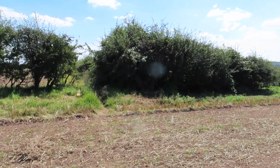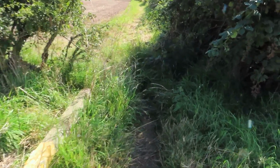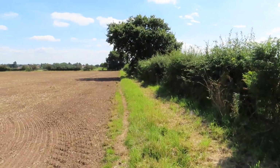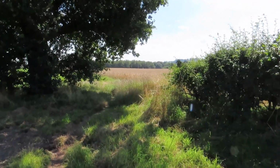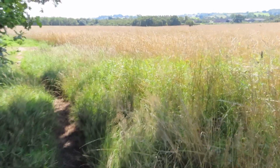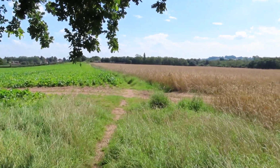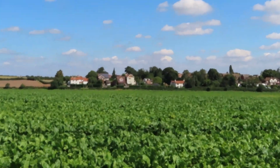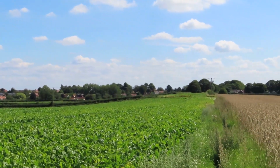Another gap in the hedge and a useless post which you can't see from any distance away. It's indicating the route of the footpath, and it's got some signs on it as well. And not much use lying down there. Along the side of this field, at the end of the field, the path goes around this tree and continues across the field boundary where the hedge may have been taken away. There's a view of the houses on the edge of Farnsfield as we come round to the path.